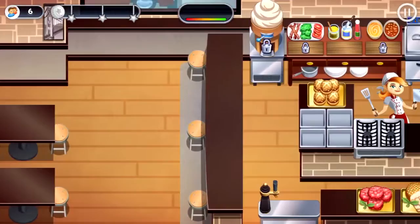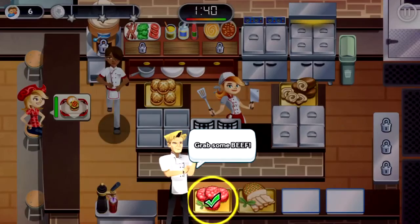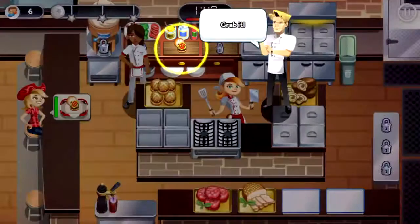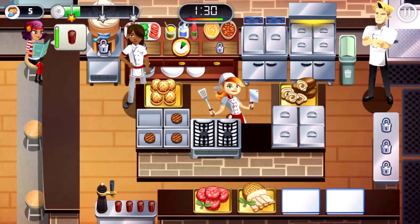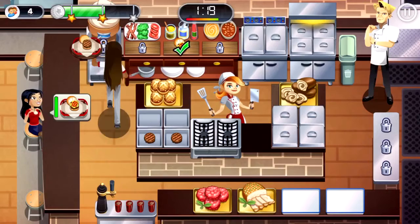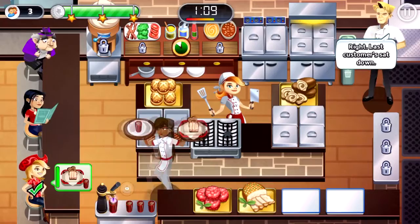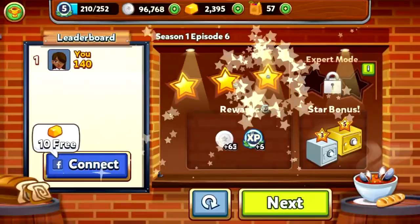Here's what's new. This customer wants this new item on the menu. Grab some beef. Start. Grab it. Put it in a bun. Start adding con. Grab it. Serve. Nicely done. Brilliant. This customer wants the same. Wake up, more customers are coming. Right, last customer sat down. Nice, you're in the zone. Nicely done.